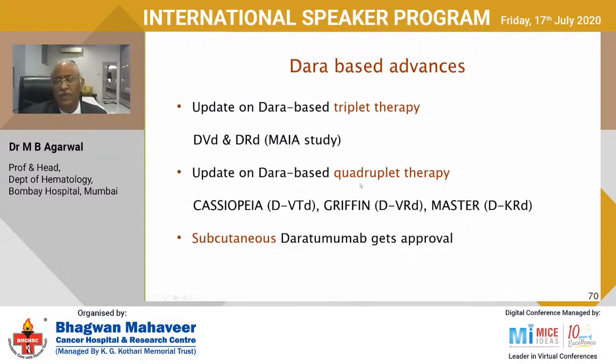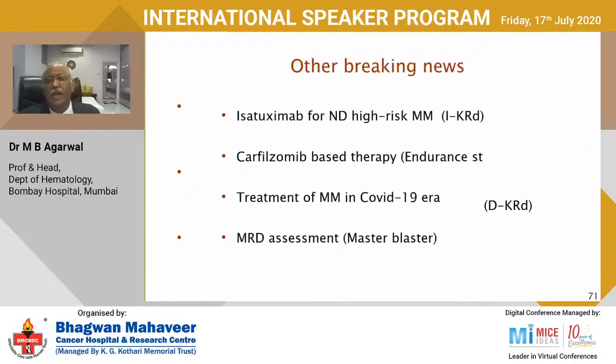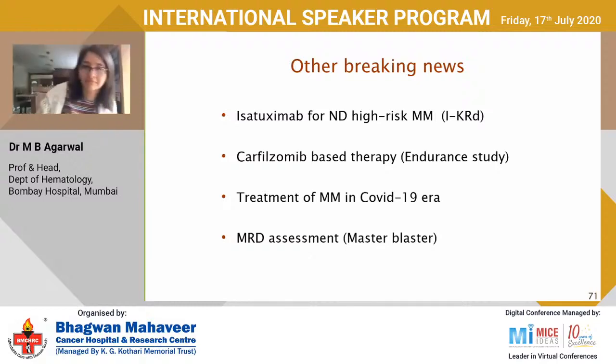Also, an update on Dara-based quadruplet therapy: Cassiopeia, that is Dara attached to VTD, Griffin, Dara attached to VRD, and Master, Dara attached to KRD. And of course, the Master Blaster, subcutaneous route of Dara. Imagine giving Dara in 5-10 minutes versus hours. Subcutaneous Dara got its approval a couple of months ago. The other breaking news included the other monoclonal, isatuximab, for newly diagnosed high-risk myeloma in combination with KRD.